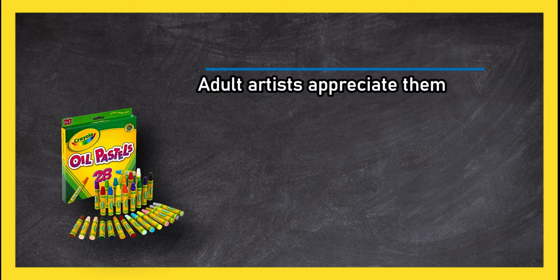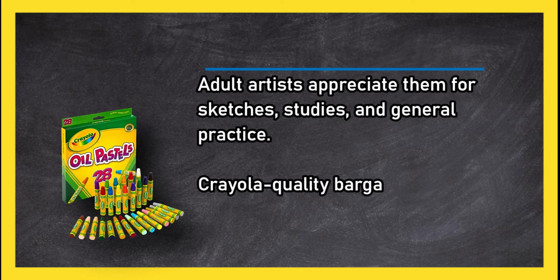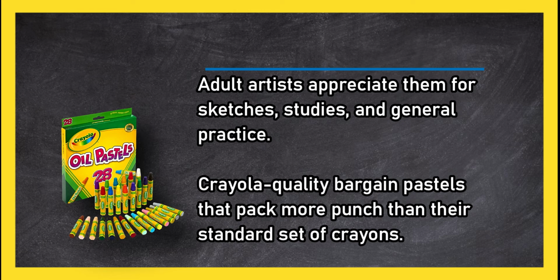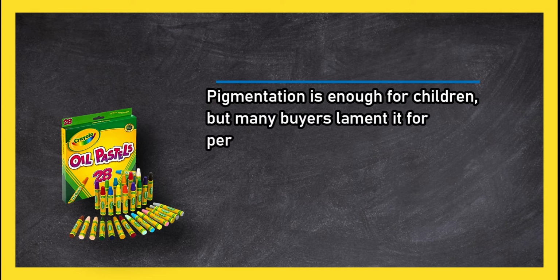Adult artists appreciate them for sketches, studies, and general practice. Crayola quality bargain pastels that pack more punch than their standard set of crayons. Pigmentation is enough for children, but many buyers lament it for permanent applications.